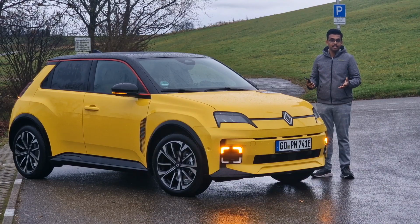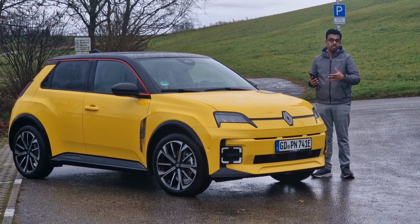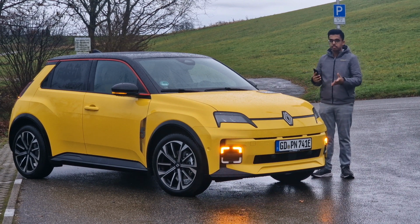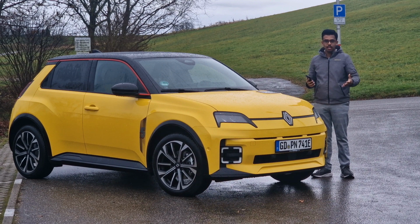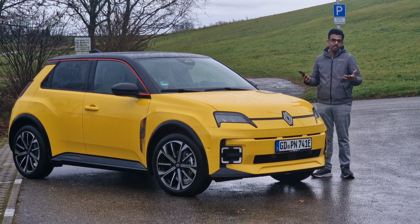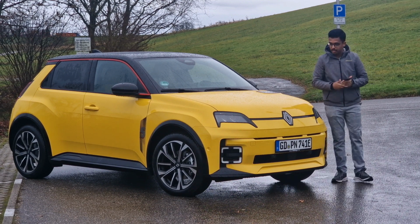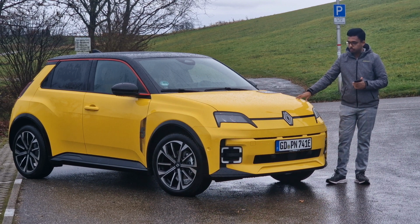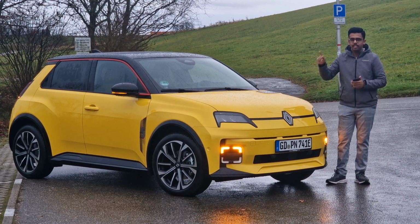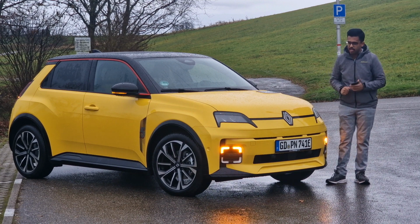Let's start with styling, since that's one of small cars' biggest problems. They simply don't have the size to be as impressive as bigger cars. You can't put as much money into them as you would into a bigger car to make them impressive in terms of quality and materials. So whatever you have in terms of budget and size, you just have to make do with that and make the car as good looking as possible, which Renault has done. I mean, this particular car is in the bright pop yellow, as they call it, and I think all of you buying a Renault 5 should get it in this color. That is the only right color if you ask me.